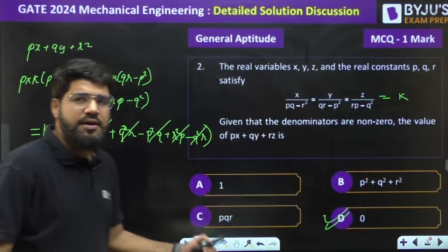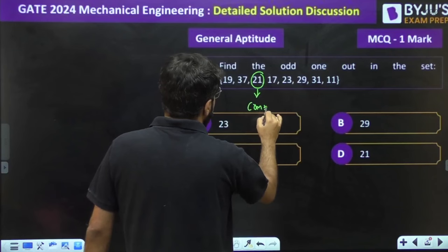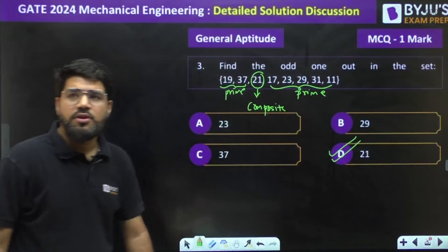Find the odd one out, very simple again. 19, 37, 21, 17, etc. As you might be able to observe, 21 is the only number which is not a prime number, which is a composite number. Rest others, all of them are prime numbers except 21. So 21 is the odd one out, which does not follow the pattern of the other numbers.